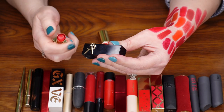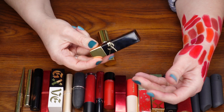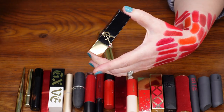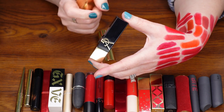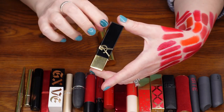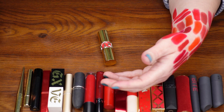This one here that comes with the black packaging, I love this. Creamy, long wearing, beautiful. But this is the one, like if I ever finish this up, I'm repurchasing this. You know what? In that case, I should let somebody else love that other YSL lipstick for me. But I love this one. Wow, I can't believe I just did that.